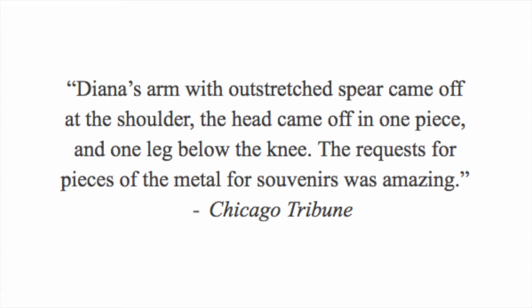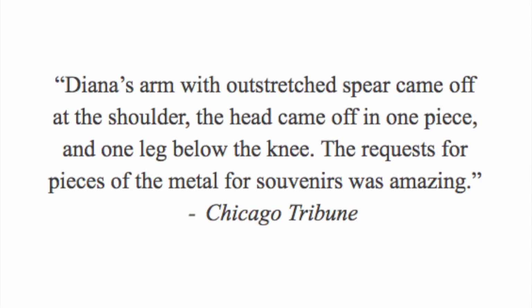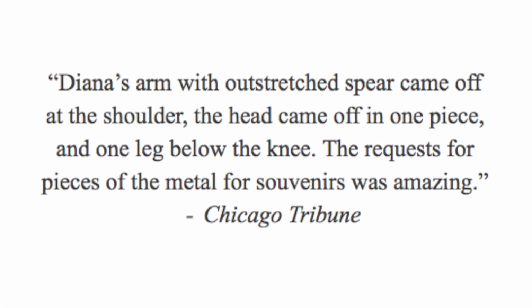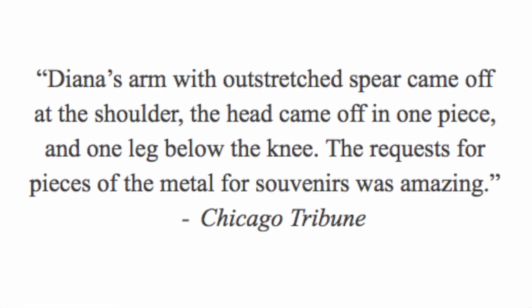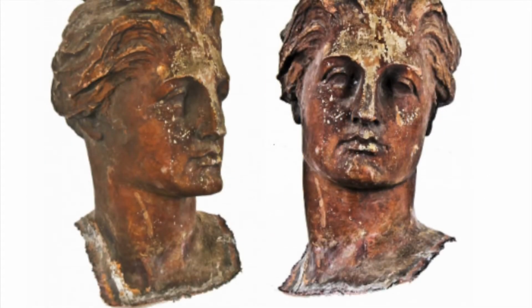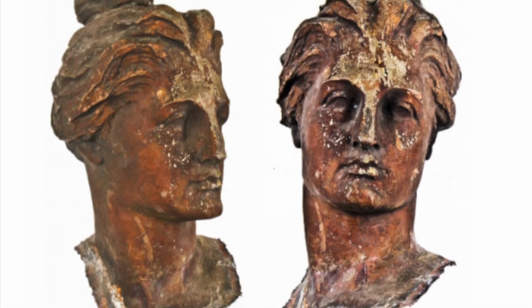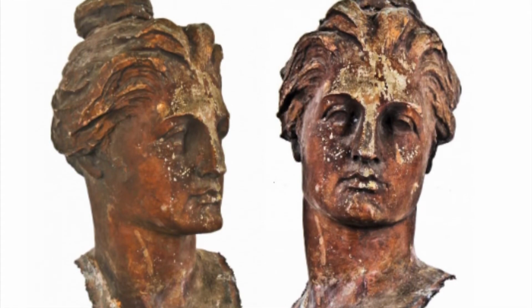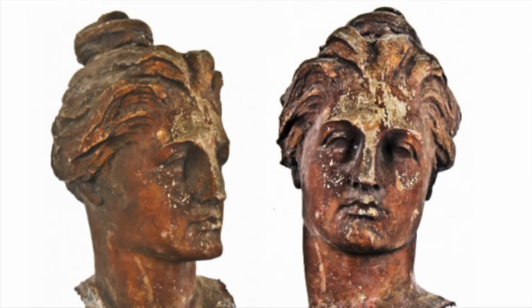The statue of Diana was cut up into multiple parts. Diana's arm with outstretched spear came off at the shoulder. The head came off in one piece, and one leg below the knee. The request for pieces of the metal for souvenirs was amazing. All the pieces were auctioned off to Chicagoans, the last of which was auctioned off in 2014 after being stored for over 50 years.